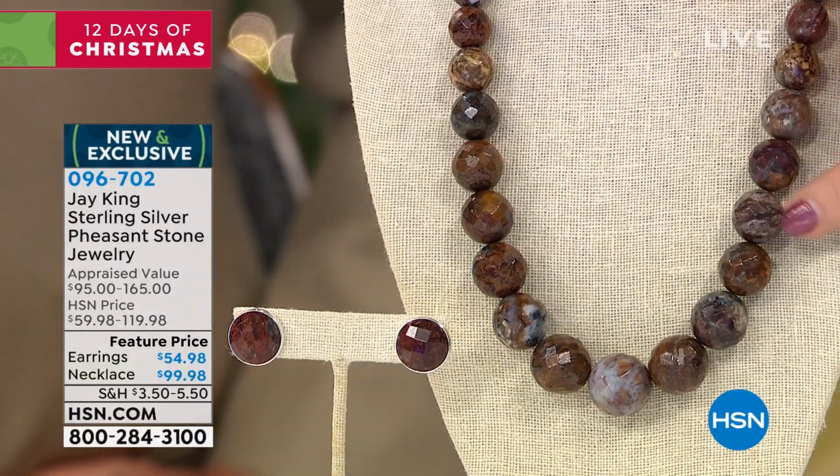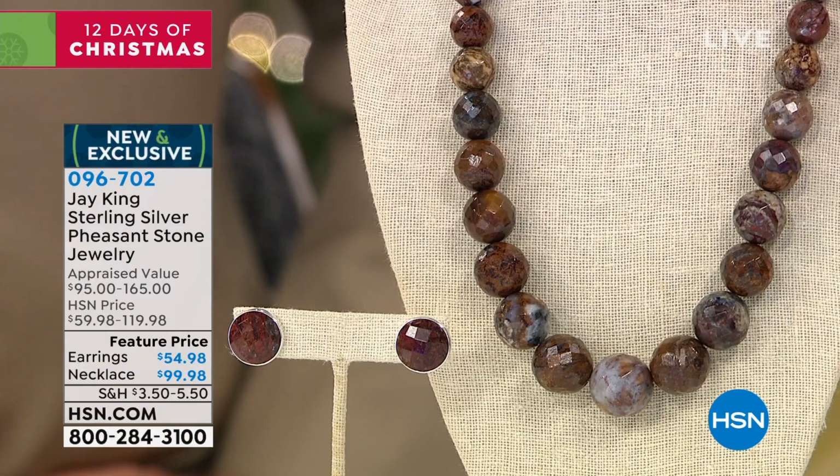That is such a unique necklace, and the earrings as well. The necklace under $100, you can break it up into 5 interest-free payments. Let us send it to you so you can wear this and enjoy it, get all of those compliments, and then add the earrings in as well.